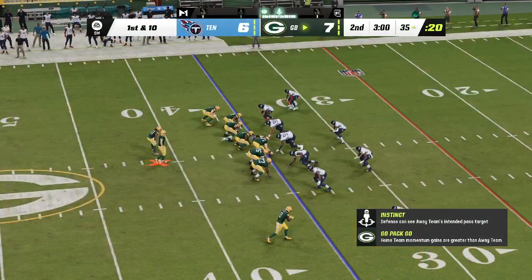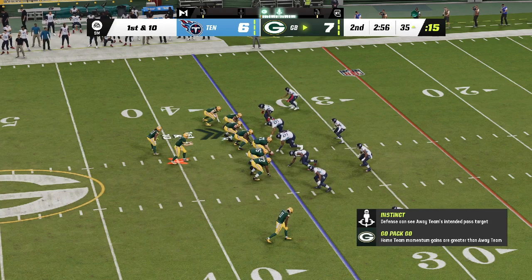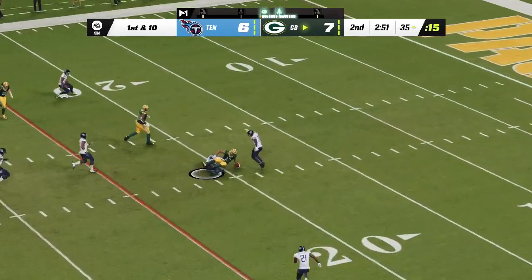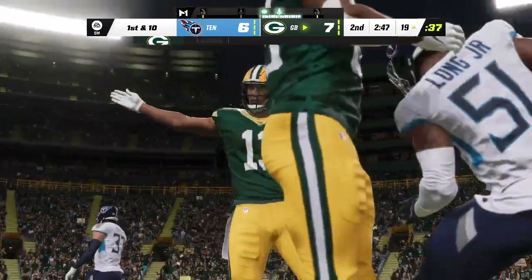So operating from Tennessee territory now, here's first and 10 at the 35-yard line. Now it's Rodgers. Finds Lazard quickly on the slant. And they're going to get this down inside the 20.